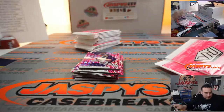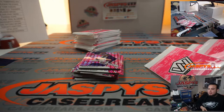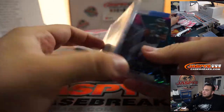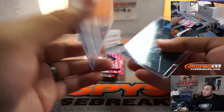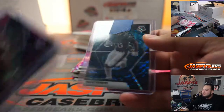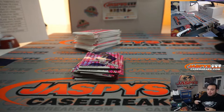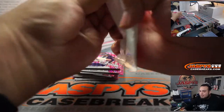I actually just got some more Mosaic football cards in yesterday. I don't gotta tell you, man, they're beautiful. Finally got my 101 McNabb in. I love this stuff. I'm more in it for the color than I am really for the autographs.